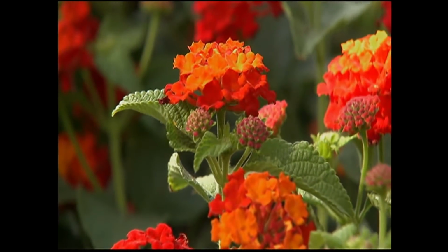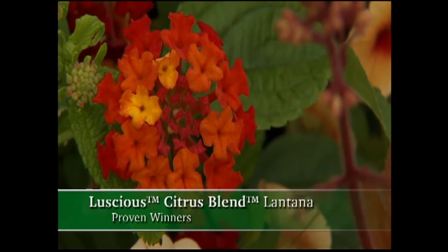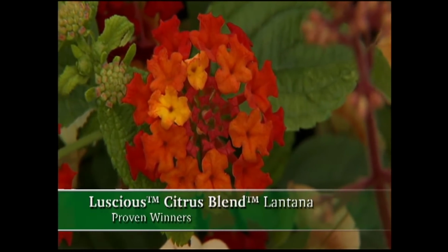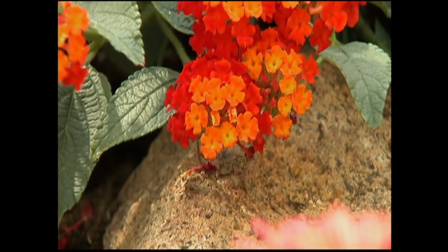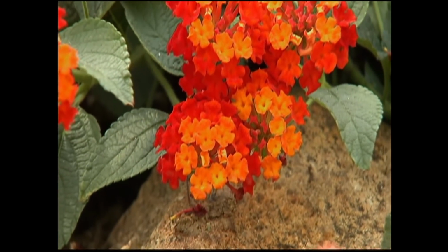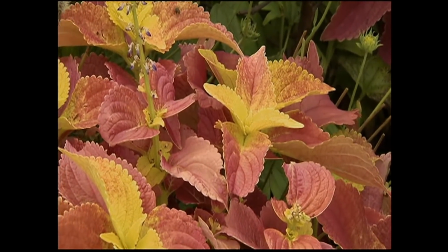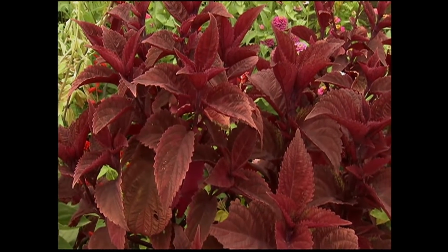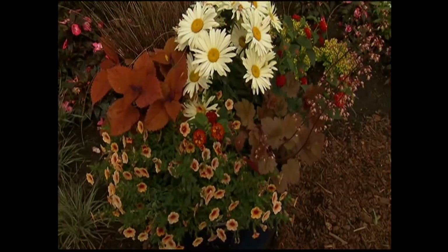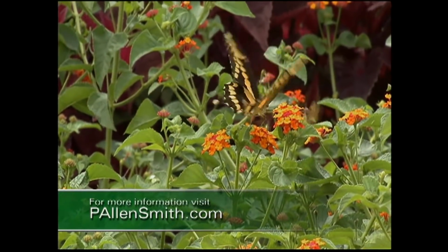The hotter it gets outside, the more flowers luscious citrus blend lantana produce. The blooms in citrus blend are clusters of tiny, brilliant red-orange flowers and a few yellow ones in the center. I've planted them in combination with coleus, such as this one called Texas Parking Lot. What a name. And this one with really bright foliage called Big Red Judy. This is a plant that does not need a lot of water during the summer. So think about that when you're planting your garden.